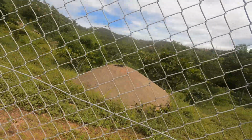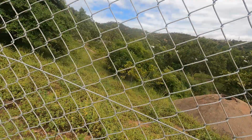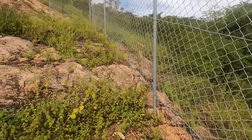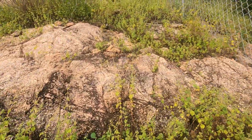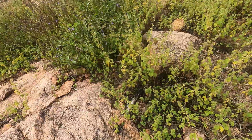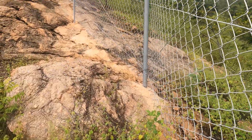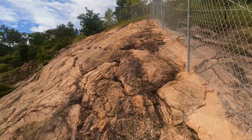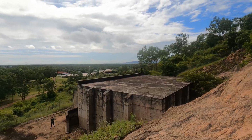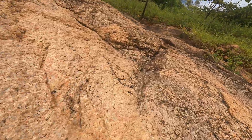I'm pretty sure that's a water tank. There's a hole in the top. Put the GoPro down very carefully. Very careful of snakes. Don't sneak up on them. That's the key. You can see the top. Nice little hole. Get through.